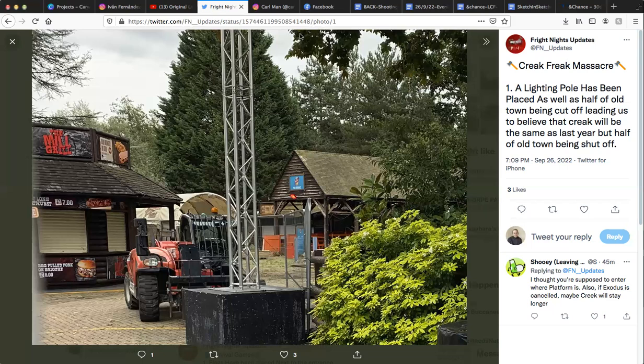It seems like this year Creek Freak is going to have the same entrance and the same queue line, which I find quite interesting, because the plan, from what we were told earlier in the year, was that if Creek was to come back, you would enter the queue where platform 15 had previously been. But of course, they've fenced off the area to the other side, and no work for an entrance has been happening near platform 15. So it seems like you're going to be entering Creek Freak by the same queue line, even though they destroyed the bridge that goes across the trough. So it's really weird to see how Creek Freak's going to enter this year, but I'm glad it's back.